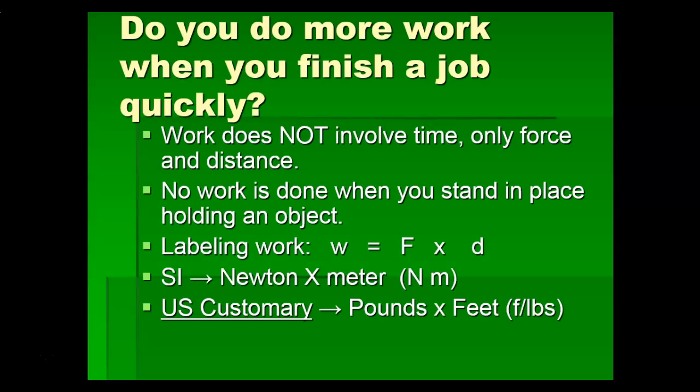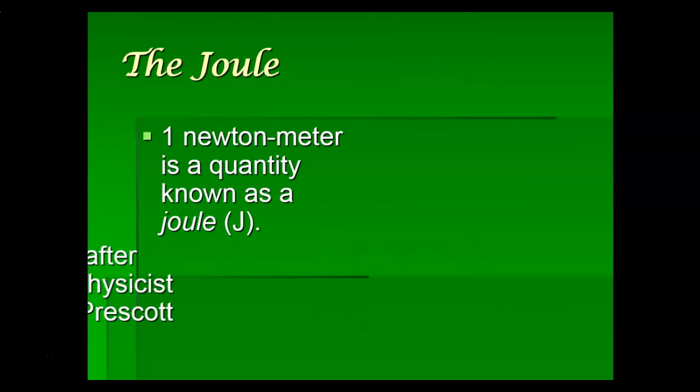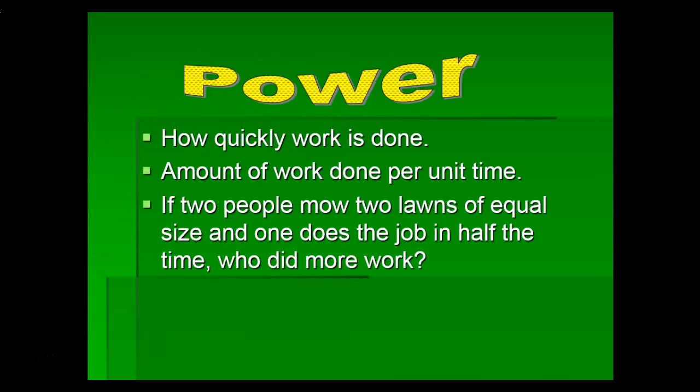And we're not going to do it. Work does not involve time, only force and distance. No work is done when you stand. I probably did. All it does is just hitting the wrong button.